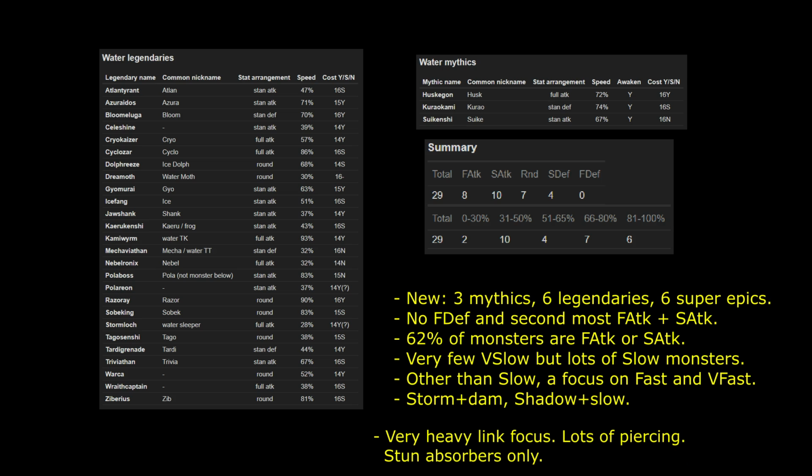Anyway, the new monsters, we've got 3 new Mythics, 6 Legendaries, and 6 Super Epics. It's pretty good support compared to the other elements. Earth had a massive amount of support this year, but I think water, maybe fire as well, was the second most supported. 6 Legendaries, it's more than some of the others, I think. I can't remember exactly. But anyway, in terms of stats on water monsters, what are they like?